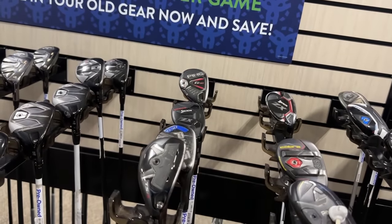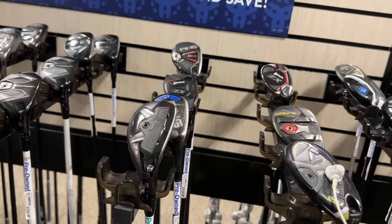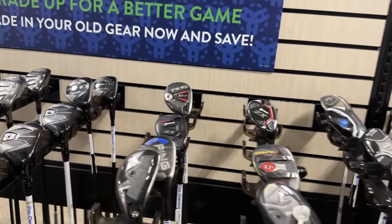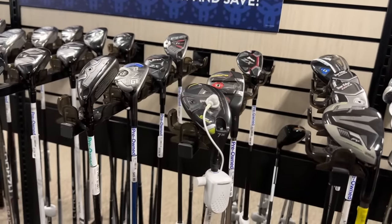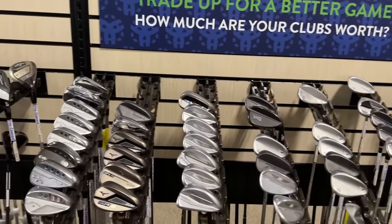If you want to hold your investments, just buy Pings. Their value lasts forever. And if you buy their irons, they last forever. You can run them over with a tank. But $49.99 on the Ping G30. Got the G430 right here going for $225. Got a bunch of wedges in here.